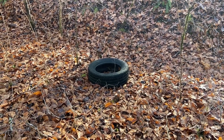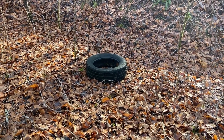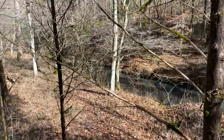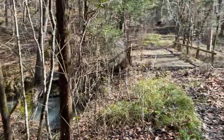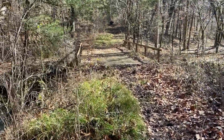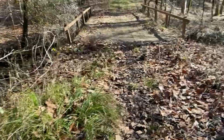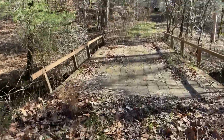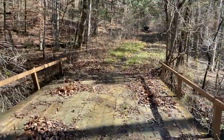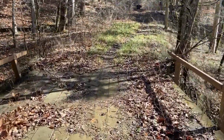Sometimes you just wonder, how did this get here? Someone was nice enough to leave us a bridge. So this is gonna be the easiest river crossing of this whole trip, as long as it doesn't collapse, you know. Ooh, it is very slick.